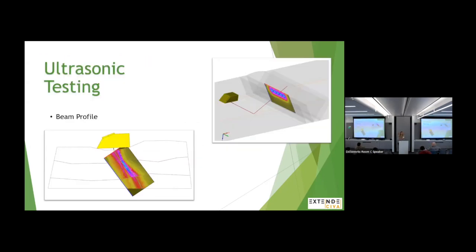So I'm going to dig into not every type of non-destructive testing, but a couple of the different methods that are in CIVA. I'm not going to go through all of them just because there's actually quite a bit. So the first one we're going to cover is ultrasonic testing. We have our part and a probe.